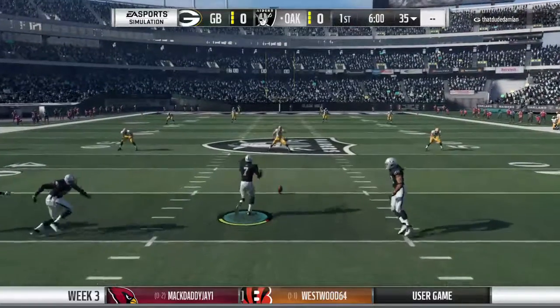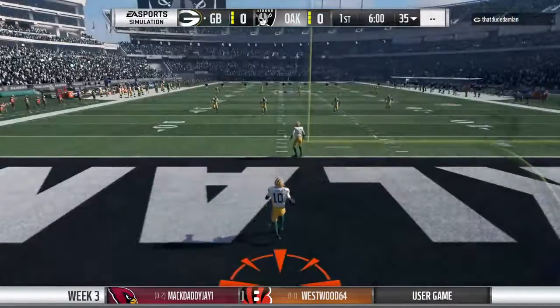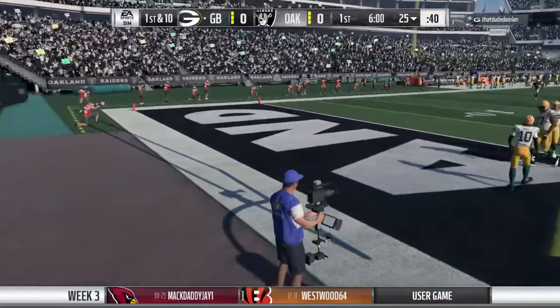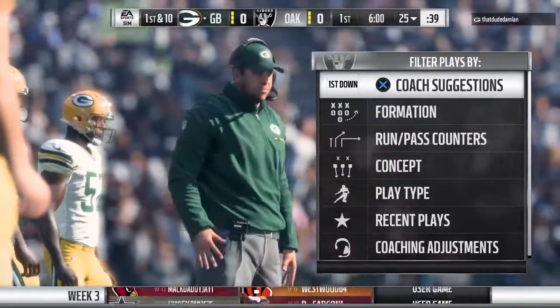First weekend of autumn, and the NFL is in full swing as off we go on EA Sports. And this will not be returnable. It's out of the back of the end zone for a touchback.